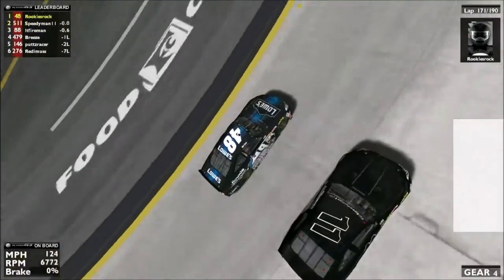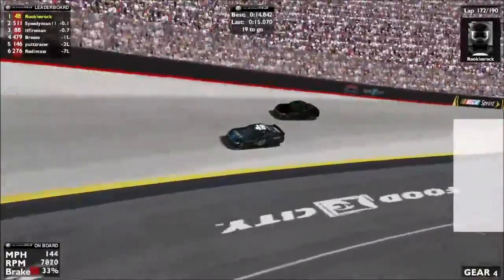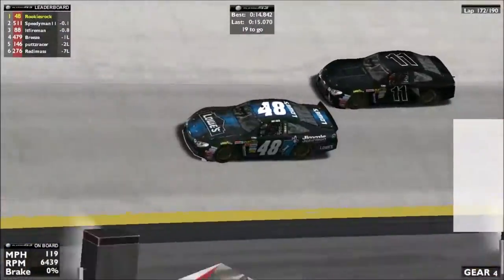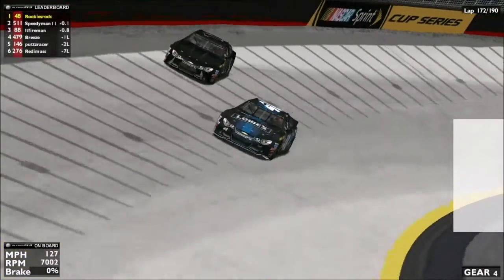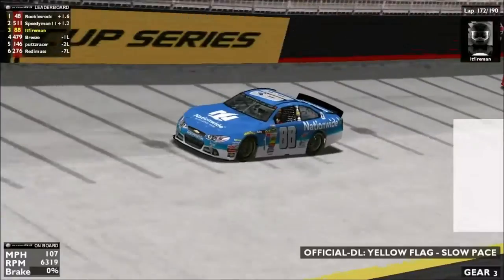Just for a little bit of clarification on what happened to Rookie at the beginning of the race with the first lucky dog, that was a very unique situation. Caution, caution, yellow flag. And we're back on the caution again. Ten cautions.